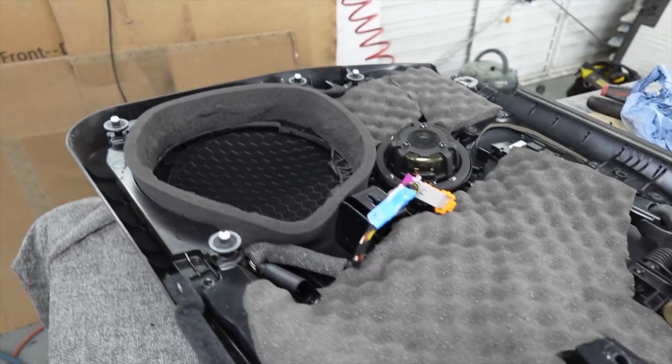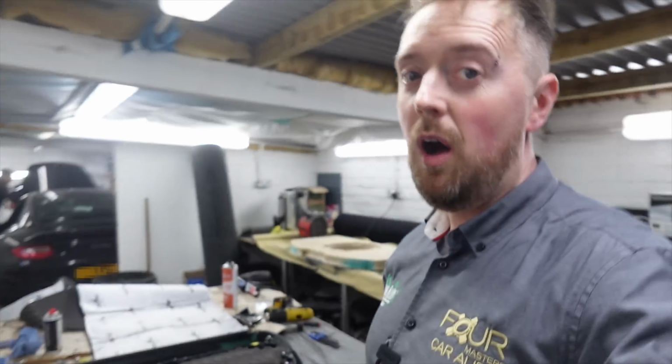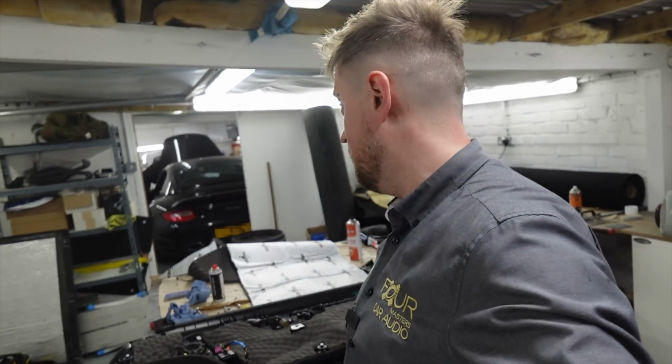That's why that's there. These door cards are about to go on now, so the next part of the clip will have door cards back together, and then, well, who knows what we're going to move on to next. Maybe the tweeters, maybe the amp. That only Simon knows.